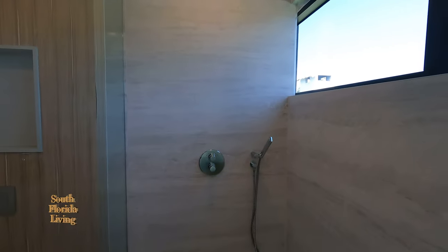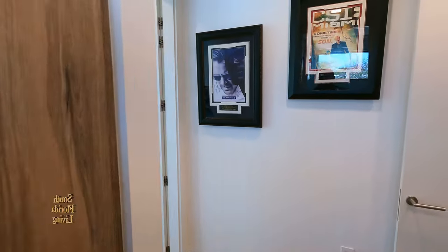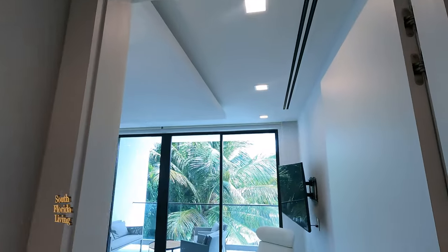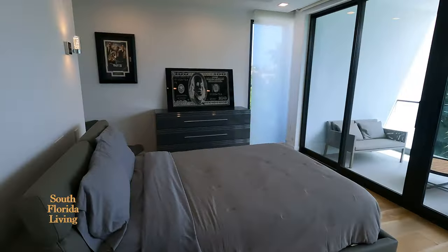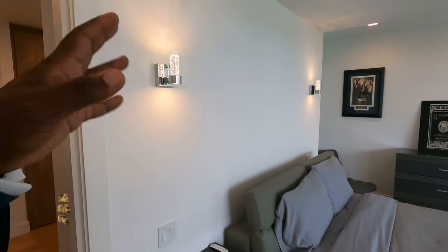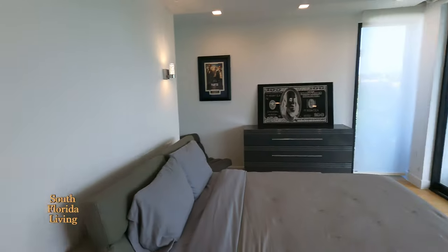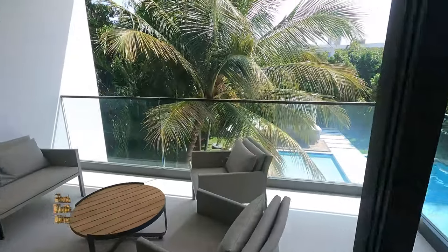Beautiful, man. That's all I gotta say. Beautiful. Like, everybody got a nice bathroom. They didn't hold back, not even a little bit. All right, let's go this way. Come on, man. Every door has concealed hinges. Wow, I'm loving the light over the bed, like that, nice. And this one has its own balcony overlooking the backyard.